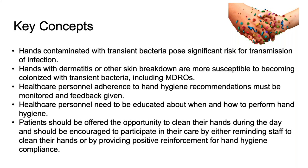It was pretty intense. And so making sure that you have that relationship with your employee health so that you can get them the resources that they need, whether it's switching from a foam to a gel or trying to find something that works for that team member, is extremely important, because you can see that hands with all sorts of issues or skin breakdown are more susceptible to becoming colonized with transient bacteria, including those multi-drug resistant organisms. Healthcare personnel adherence to hand hygiene recommendations must be monitored and feedback given.